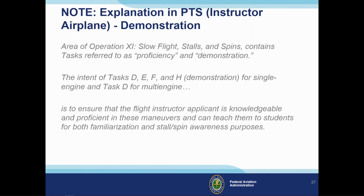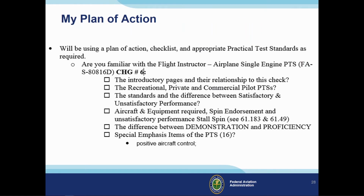It is interesting. I don't do it as much as I used to, but I have trained a lot of CFIs and done a lot of CFI check rides in the past. This is a section right out of my plan of action for the flight instructor practical test standards. These are questions I'll ask the applicant just before we get started. Hey, we're looking at the practical test standards, right? You have the flight instructor airplane practical test standards, change 6 is the most recent one. Yes. You're familiar with the introductory pages and their relationship?